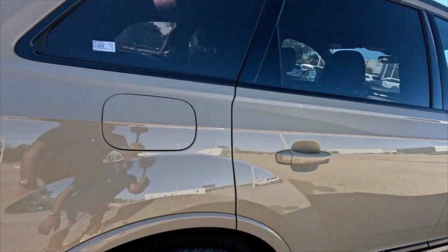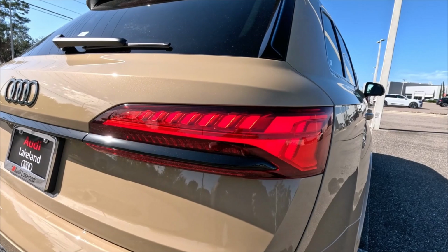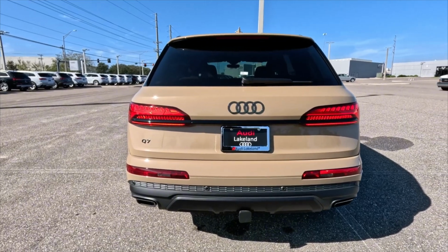And then in the rear, same sequential tail lights, looking really cool when it comes to the black strip going around them. I mean, that dance is just a cool dance, making these look even more beautiful, especially at night.